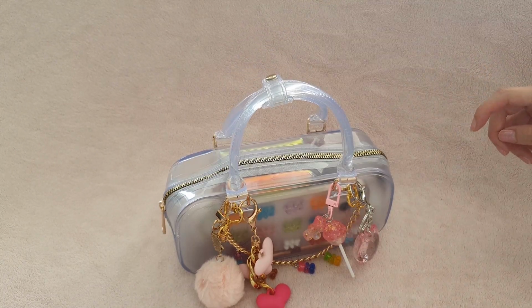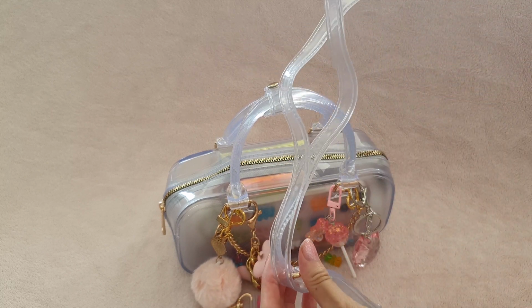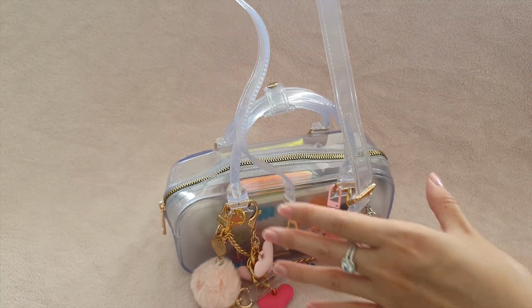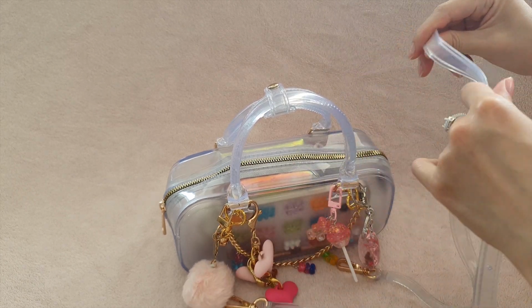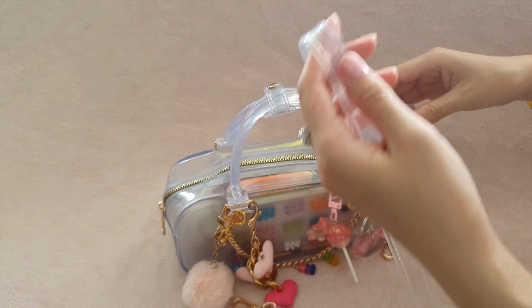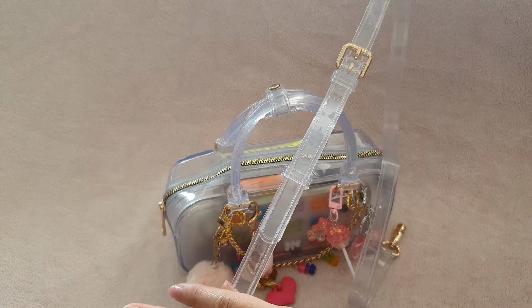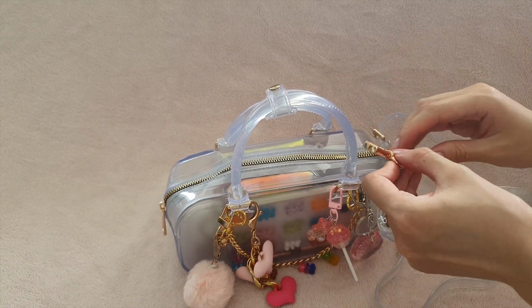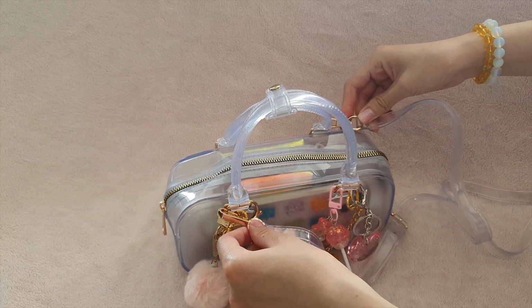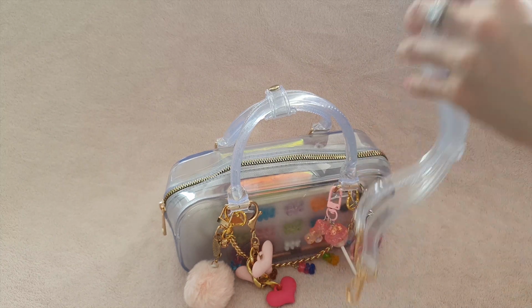Also, it comes with a matching strap like this. As you can see, this is kind of new. I haven't used the strap yet, so I haven't had time to straighten it out. But it's just a very nice, normal strap, like any strap really. And then it has these hooks, so you can hook them here and here, and then you can just wear it as a crossbody as well.